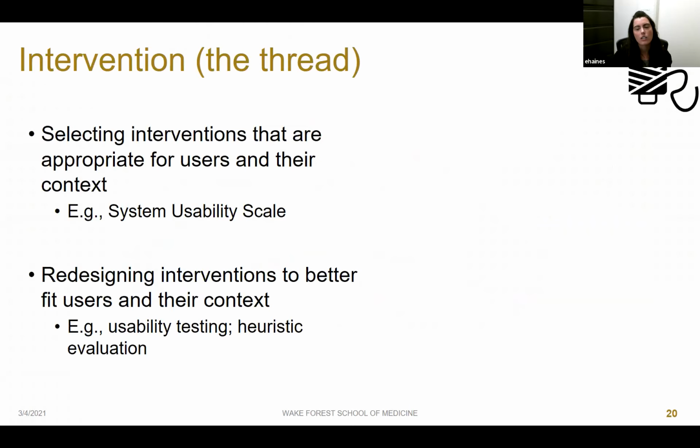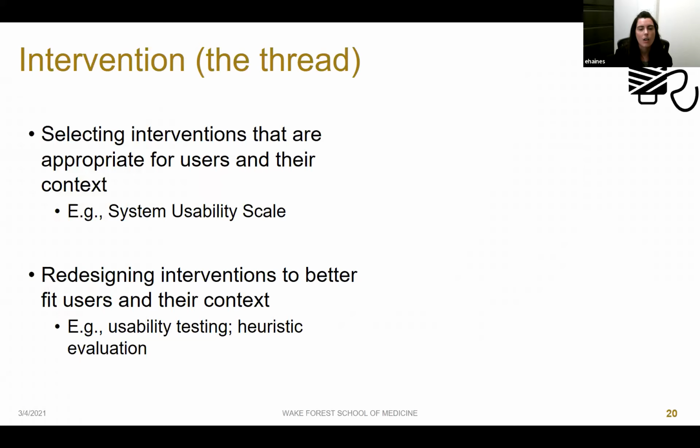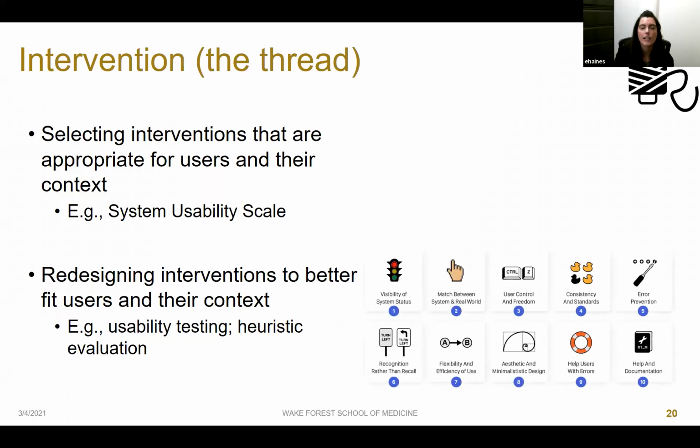In thinking about the intervention, user-centered design offers methods for selecting interventions that are more contextually appropriate. For example, you might leverage measures of usability from user-centered design, such as the system usability scale seen here, to evaluate a potential intervention's usability before implementing it. User-centered design also offers methods for adapting interventions to better suit context. For example, you might conduct a heuristic evaluation in which a small group of users evaluates a product's compliance with recognized usability principles like the ones listed here. And this method can help to identify an intervention's design limitations to target with adaptations.